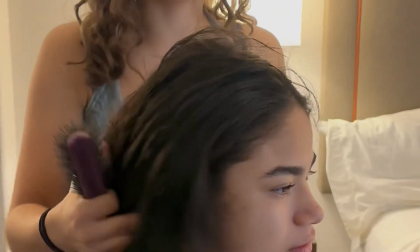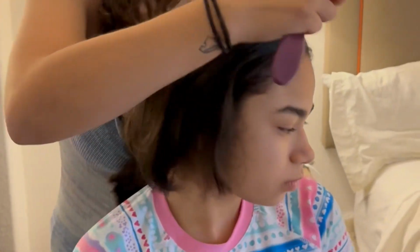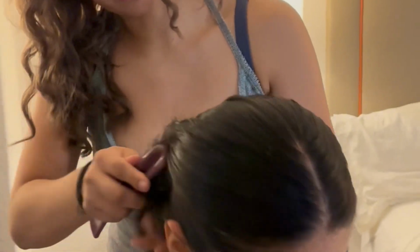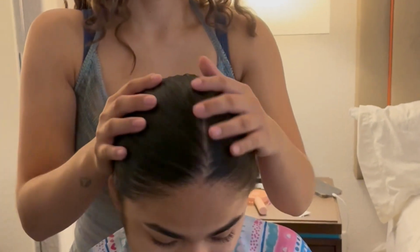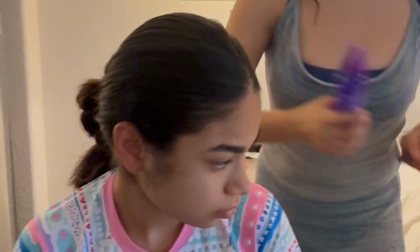Okay, I had to rearrange her chair because I don't know why she didn't want to sit down, but we fixed it, so we're gonna do a slick pony. There we go. All done.